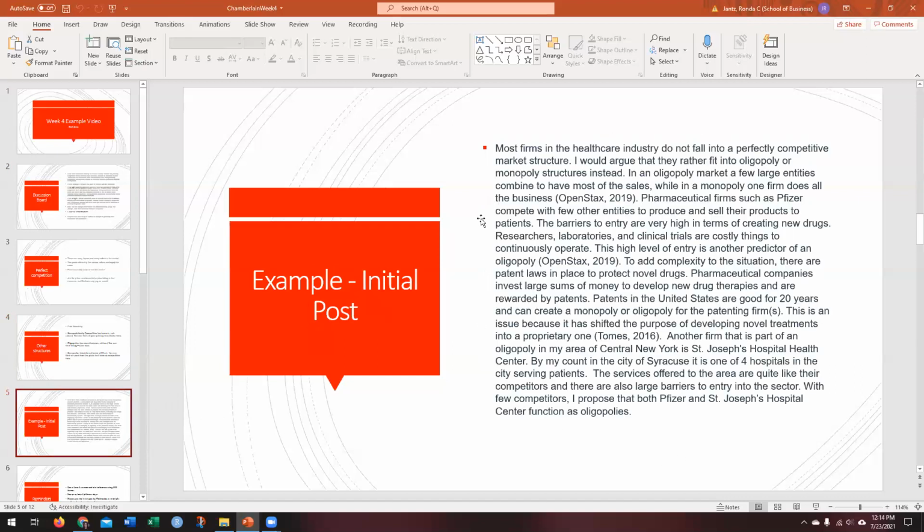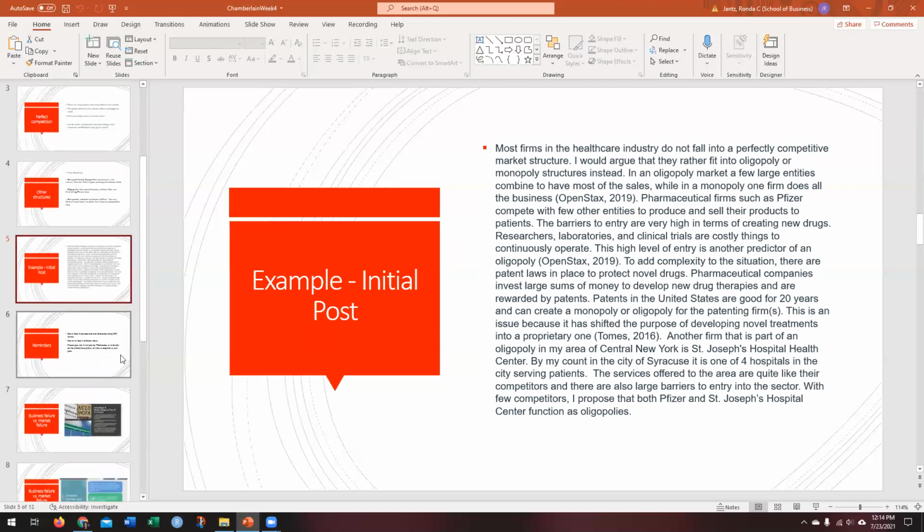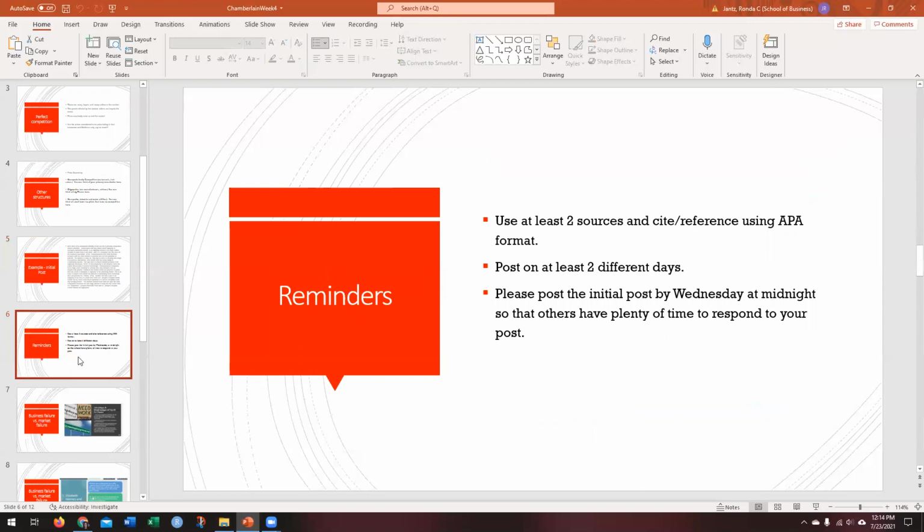Here is an initial post that worked really well. They talk about big pharma. They also talk about different hospitals. I'm going to let you go back to that PowerPoint presentation and read this if you want to get some ideas. Like I say every week, this is not a perfection post, but this is one that really hits the mark. It talks about different structures of the markets, like barriers to entry, something you want to think about when determining market structure. They also talk about multiple of the different market structures. So I feel like they did a good job here.